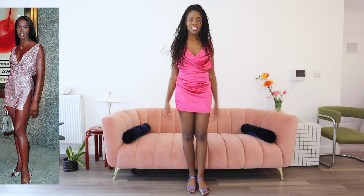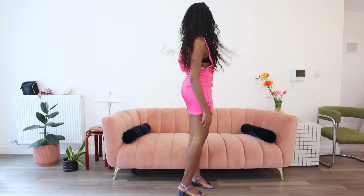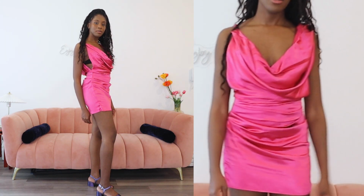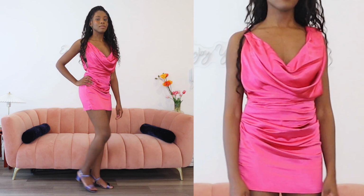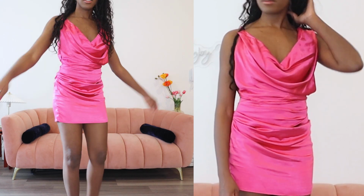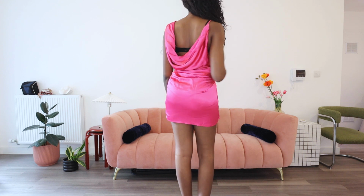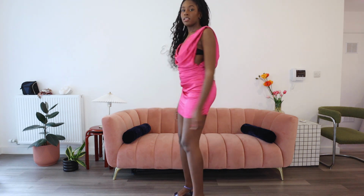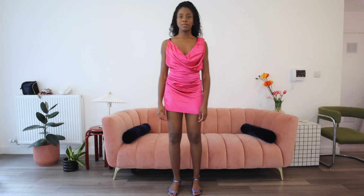And the dress design is actually a bit more asymmetric. It has a wider shoulder band on one side and an adjustable spaghetti strap on the other. So that design detail gives the dress a little bit more uniqueness and makes it a little bit more interesting. And I really like the fact that there's draping on the back of the dress as well. This is definitely one of my favorites. It's really fun, it's really cute. I would definitely see myself wearing this to a cocktail party.